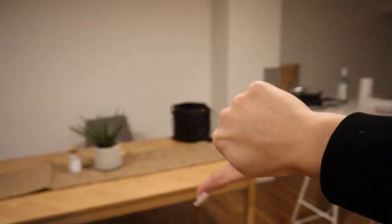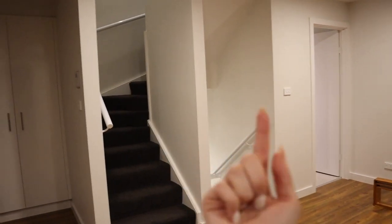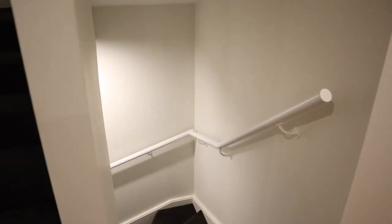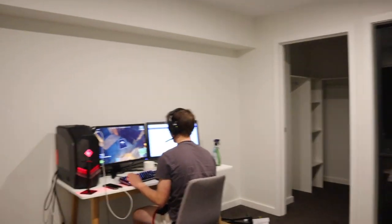I'm going with no. Anyway, the way that our house is structured is we've got two more floors. Our front door and garage is upstairs, but our back door is downstairs. We've got a powder room here. But the spare room's down here.